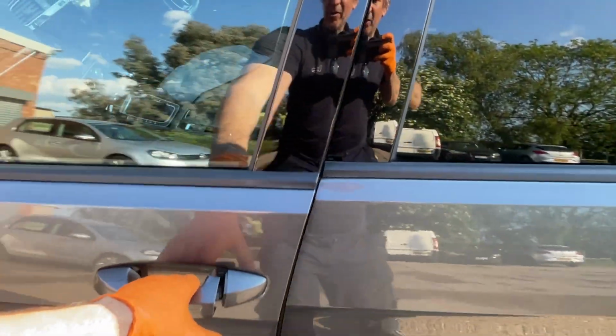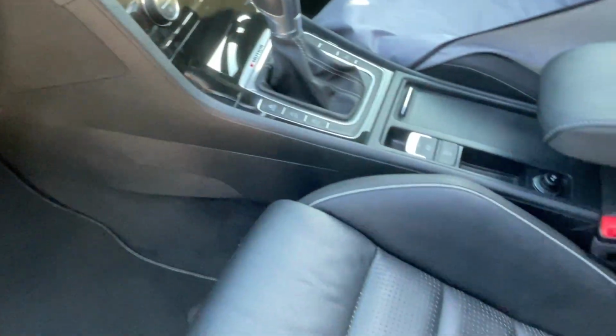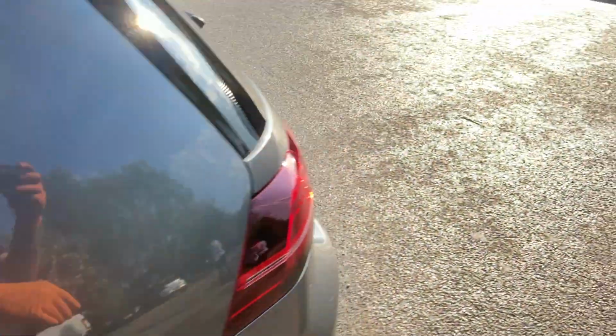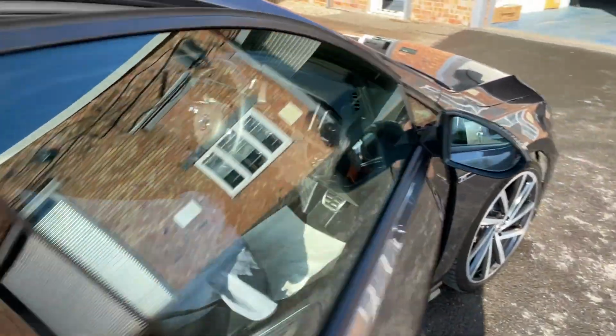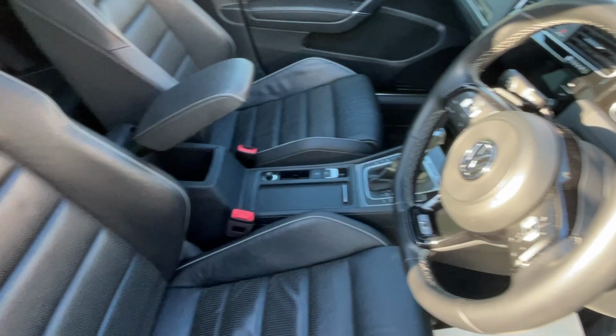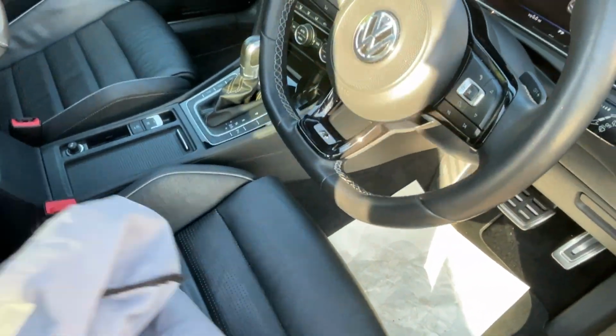So let's have a closer look inside, and got a complete book pack in there, perforated leather, front centre armrest, and I'll just go around the driver's side and take my cover off. So you can see 135 miles, which is, I guess, low for one of these really. And there we go, beautiful leather, hard, actually no wear on the piping. He's a marathon runner, so he was pretty slim, so that probably explains that.